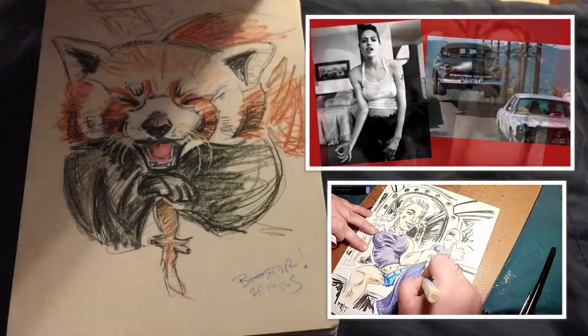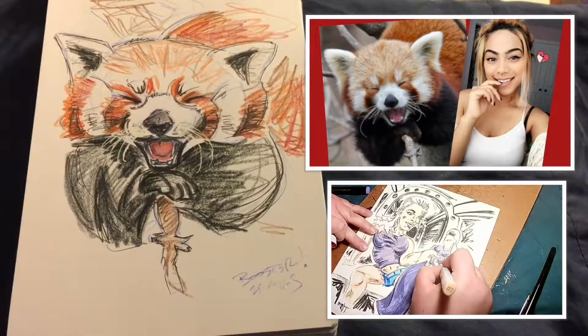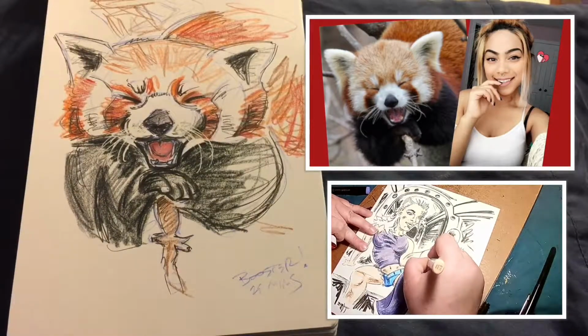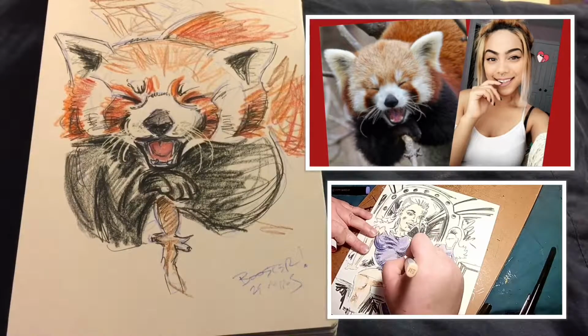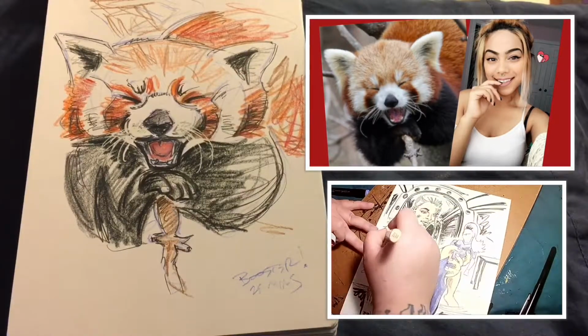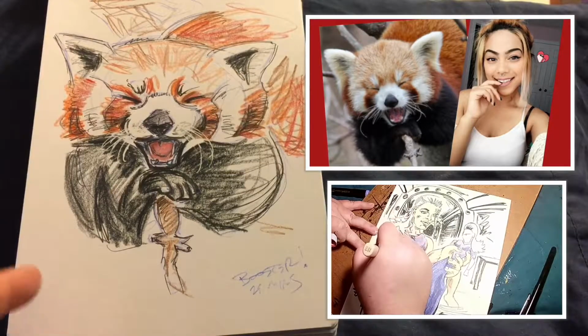Drawing Booster. I love how this turned out. Went through, drew with pen. Didn't have as much detail as I wanted, so I hit it with some colored pencils. Really love how that turned out.